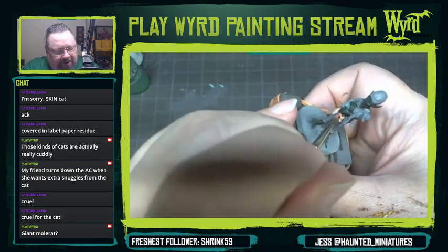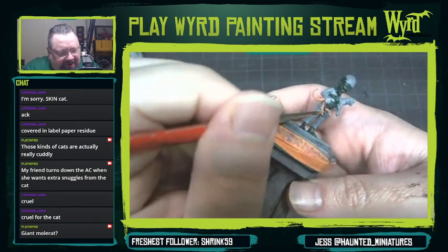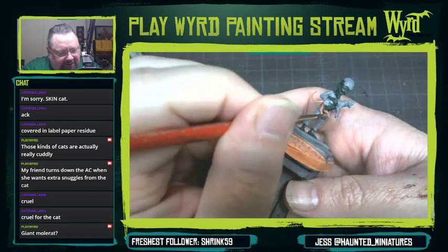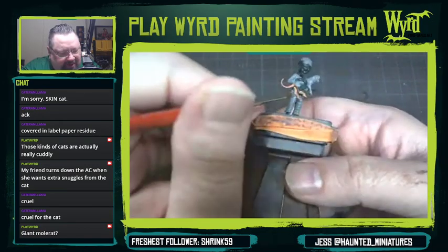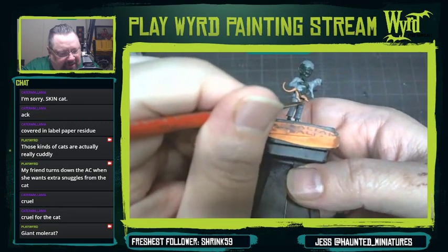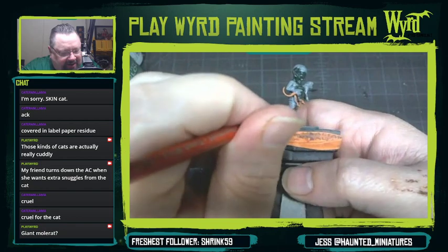Probably should be working on the pants area here because it is actually the lowest level, or innermost item, on this model, next to his skin. So I'll kind of come back and get that here in a second.